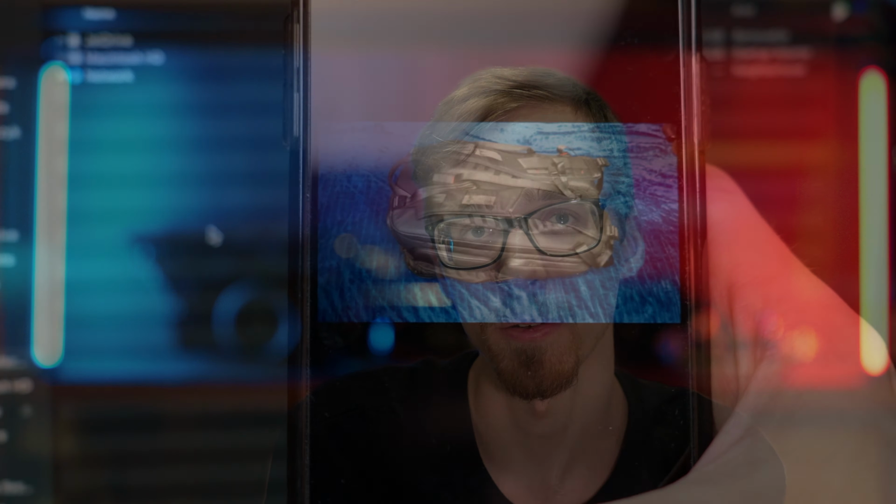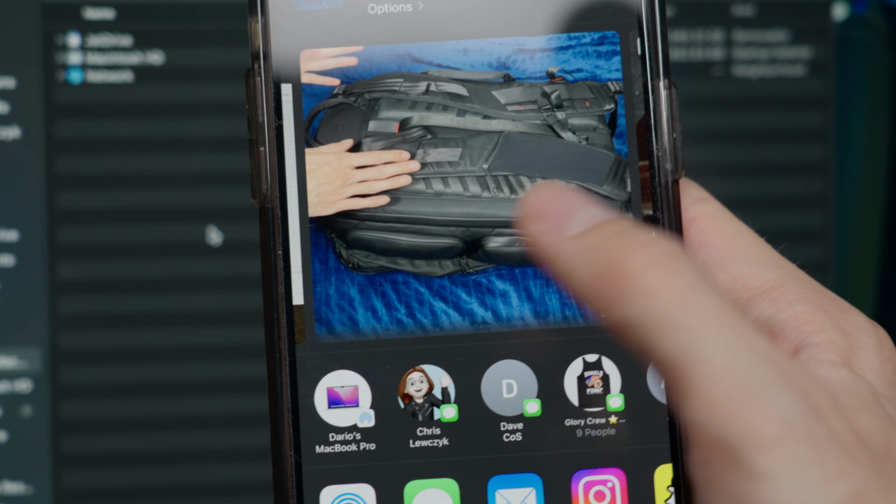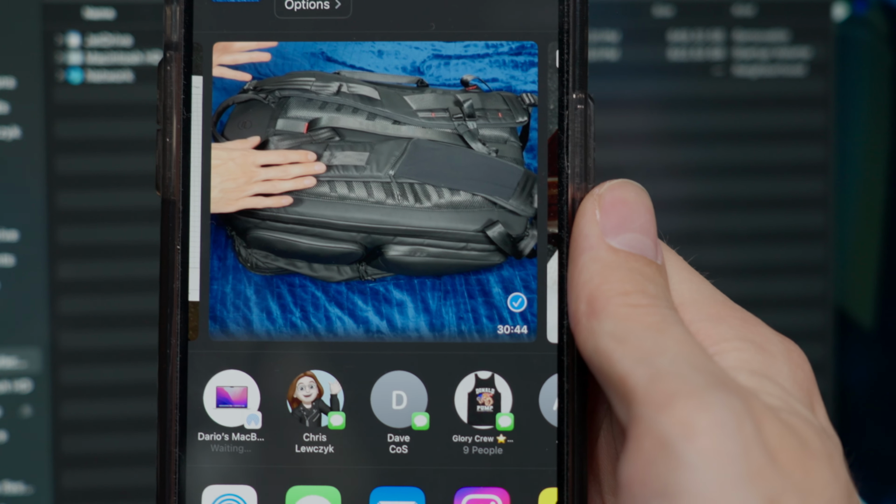However, unfortunately, transferring files from the iPhone is a little bit annoying, and depending on the size of the videos that you're trying to transfer, a single video could take hours. In general, I think that AirDrop is probably the best way to go about transferring videos, but it can sometimes be a little bit unstable.